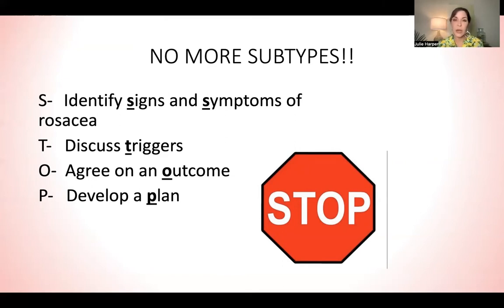And so it's important that we know what they are. I do wish that we had treatments that fully rendered rosacea triggerless, but I don't think we're quite there yet, but we still can talk to our patients about them and have them avoid them when they can.